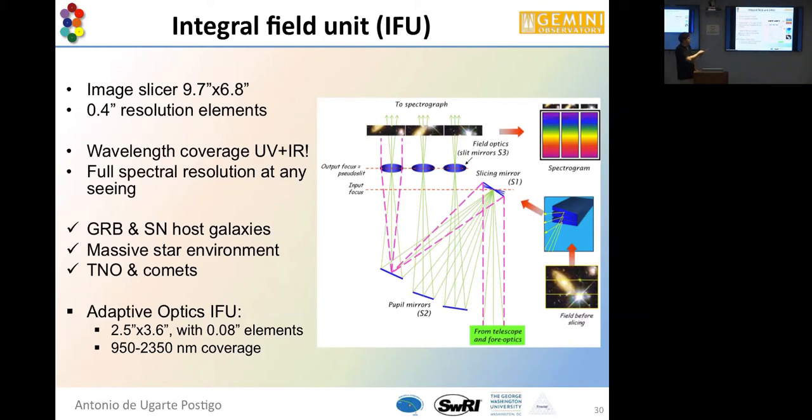Also the massive stellar environments, also the TNO, the transneptunian objects and comets were interested in using this kind of unit. We also thought about an adaptive optics IFU. As you know, Gemini can provide an adaptive optic beam, which could actually be used by this instrument by including an adaptive optics unit that would be adapted for this.